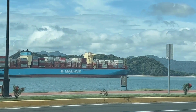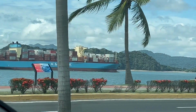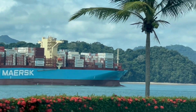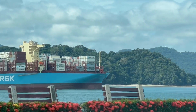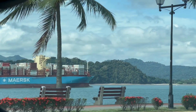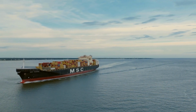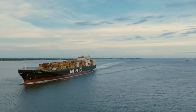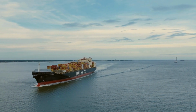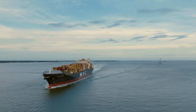So in 2016, Panama unveiled the new locks called the Panama Canal Expansion, or third set of locks. This allowed for new Panamax or Neo-Panamax ships, much larger vessels carrying up to 14,000 containers, compared to the old Panamax's 5,000. Today, many shipping companies build vessels to fit these newer, bigger dimensions. But the original Panamax class is still alive and well, serving routes and ports that can't handle the big boys.